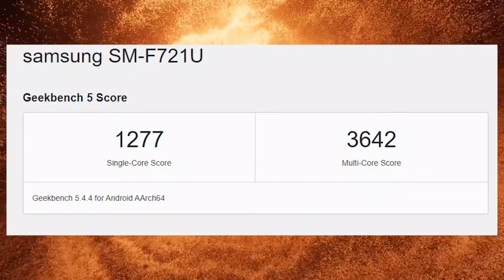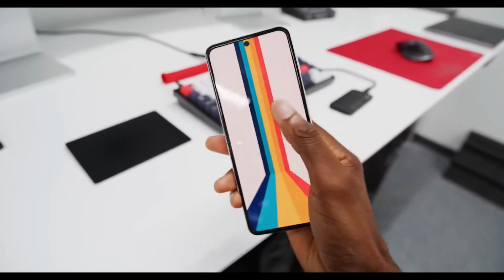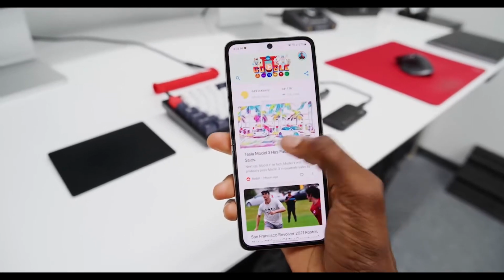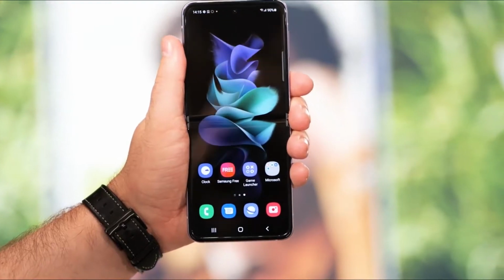So basically this means there is going to be a little bit of improvement over the previous generation Snapdragon 8 Gen 1. And the benchmark listing also confirmed that it will be equipped with 8GB of RAM and Android 12 right out of the box.